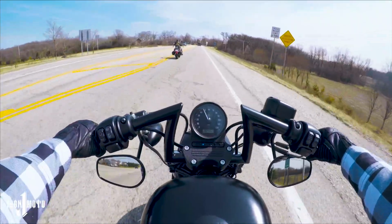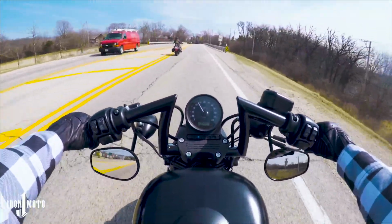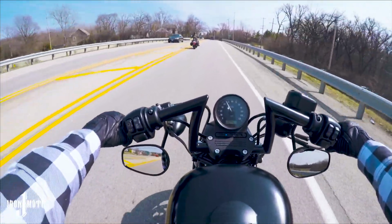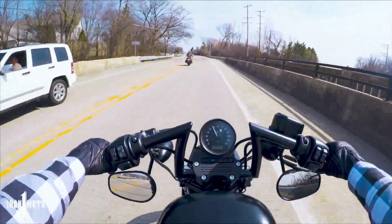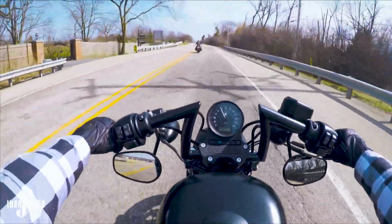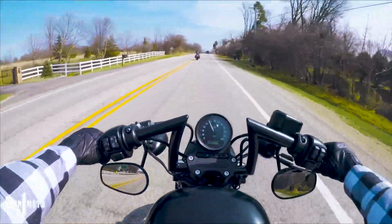But with that being said, this is still a bike that I love getting on every time I get on it. And every time I get off of it, I cannot help myself but look at it. It is truly an amazing looking bike. And not only that, it also sounds amazing.